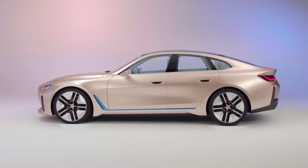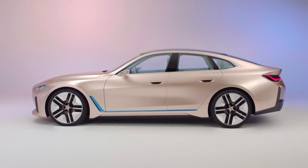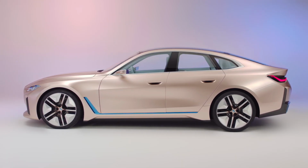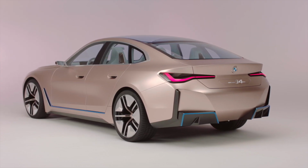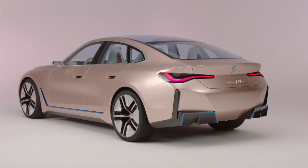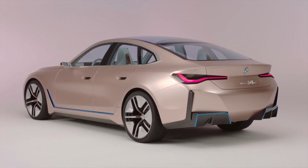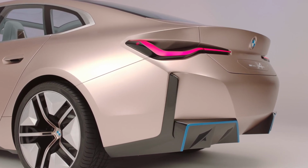In the side profile, we first of all see a long wheelbase, as well as this slightly falling roofline and the aerodynamic wheels. Interesting that we also see a panoramic roof that goes all over the vehicle. The exterior color is called Frozen Light Copper, by the way, and the blue contrasts, for example also in the rear bumper, shall remind of the BMW i project.